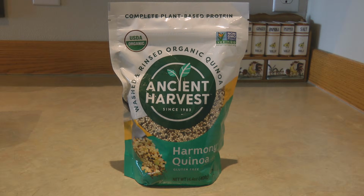Quinoa is another naturally gluten-free grain that's really delicious. It contains all 8 of the essential amino acids that you need in your diet. It also is a great source of protein and fiber. You can buy packages of quinoa that are like the little seeds, the little grains. You can also look for quinoa flour if you want to use it in baking.